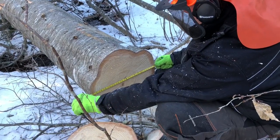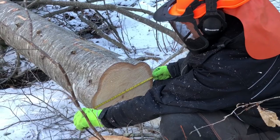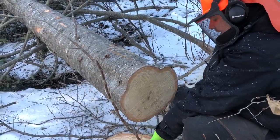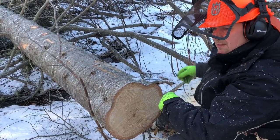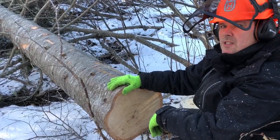Okay, so you can see, guys, that tree is actually almost 16 inches on the butt. Beautiful sound fir. But like I said, now I'm going to get the 545 going, the 50cc class saw, and I'm going to limb the tree up with that. That's my preferred saw for a job like this.